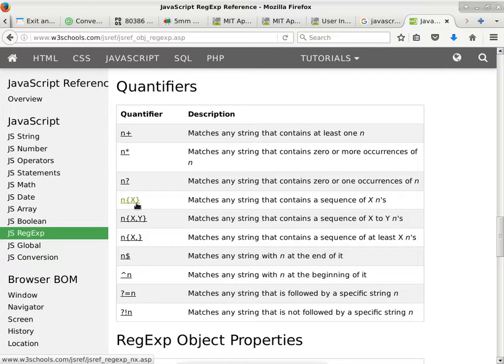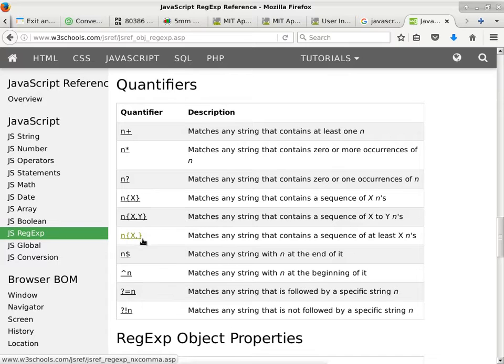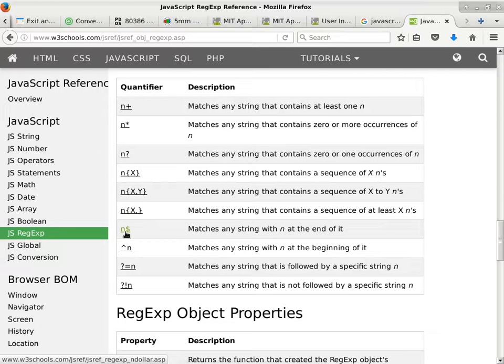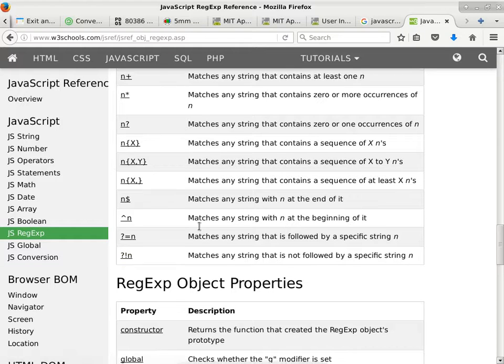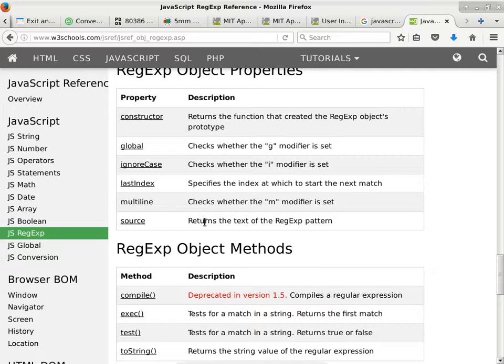In curly braces, you can specify the number of occurrences. If you only have one number like x, it means we need exactly x occurrences. But you can also specify a range, x,y, which means any number of occurrences between x and y is considered a match. If you specify x and then a comma, it means at least x occurrences. A dollar sign marks the end of a line, and a caret marks the beginning of a line. Question mark equals n matches any string that is followed by a specific string n. Okay, that one I did not know. Learned something new.